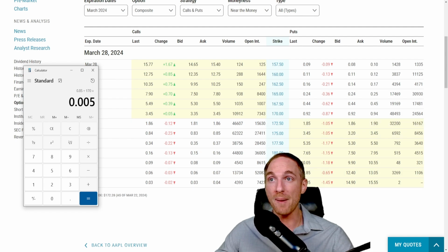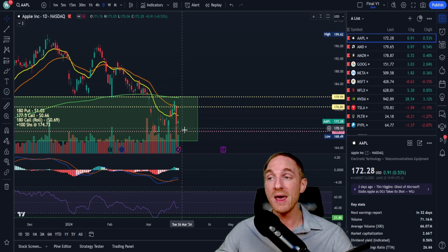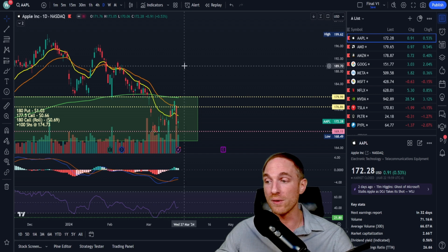So if Apple has a dip, the best case scenario is Apple has a little bit of a dip down, maybe into the 170s early tomorrow. And if they dip into the 170s, they may just be opening up the 167.50. This is my preferred strike. On this one, guys, just the same, we would probably need to see about 80 to 85 cents on the bid for it to be worth our while.